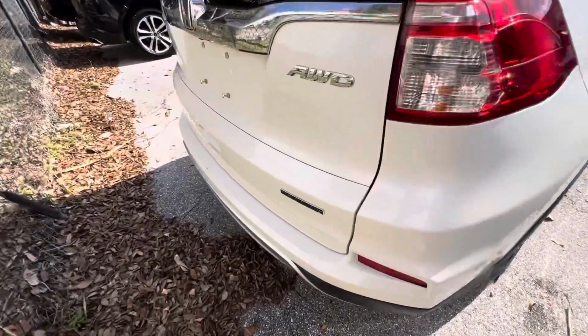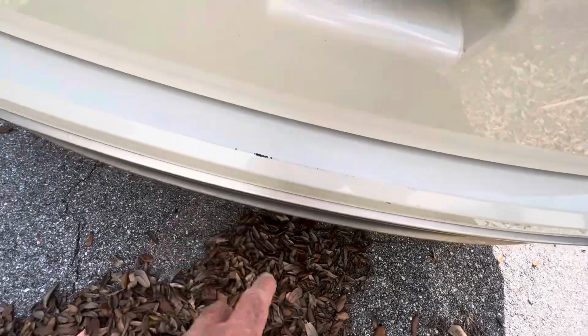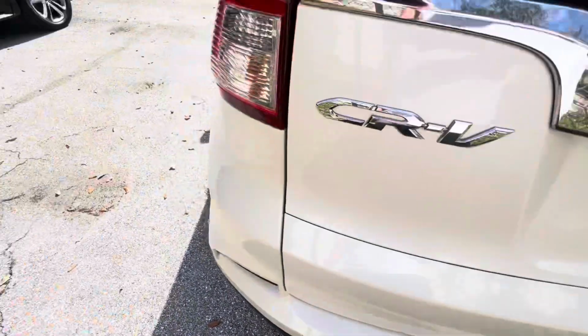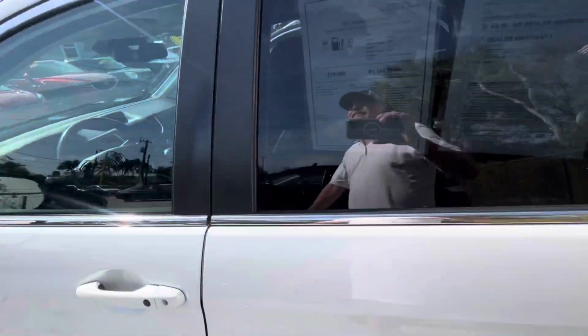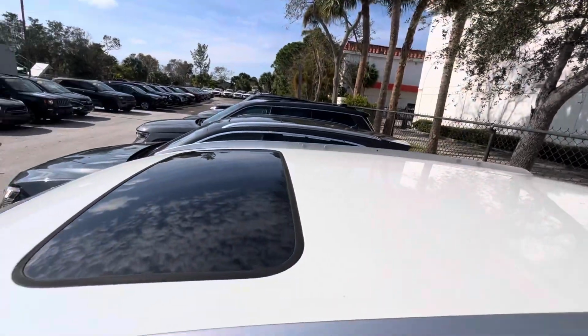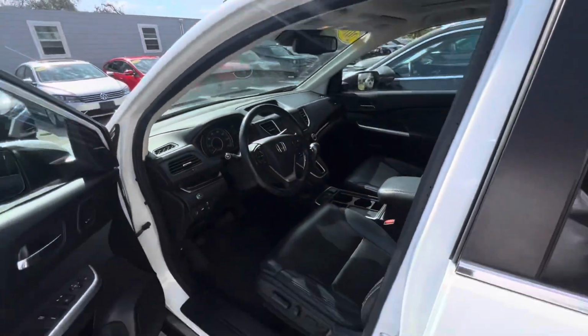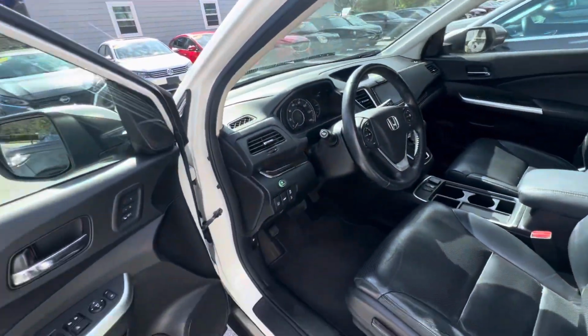And I do know there were a couple little nicks on the back bumper here. See right here, needs a little touch-up, and right there. Okay, besides that, the outside's perfect. She does have a sunroof. Roof line's really nice.